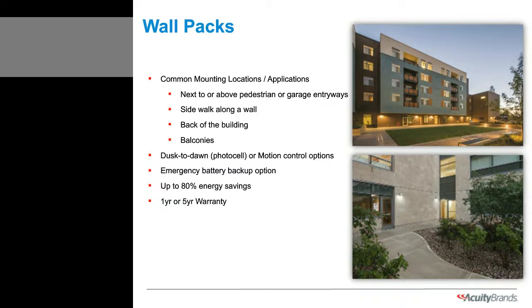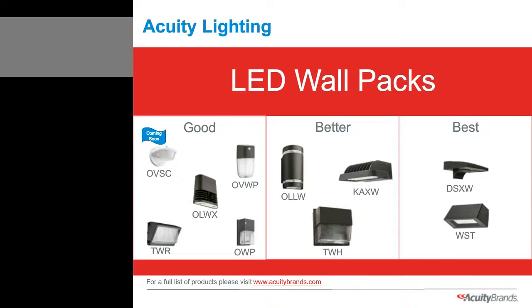You can also order these fixtures with motion sensing, which turns the fixture on and off based on sensing motion in its field of view. Some of these fixtures can be part of egress and might require battery backup in case of emergencies or power outages. Acuity offers a wide range of wall packs that come in various shapes, sizes, and options. What I am showing here is just a subset of what Acuity offers. To get more information on these or other products that Acuity offers, please visit our website at acuitybrands.com.